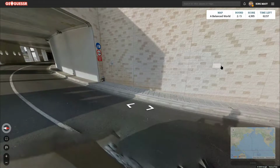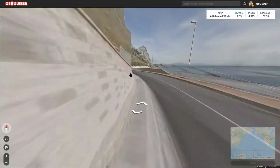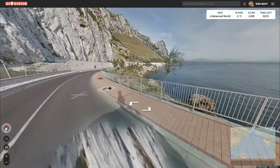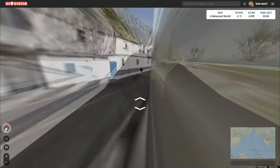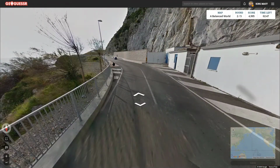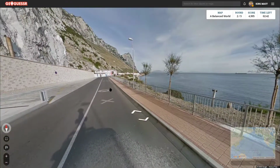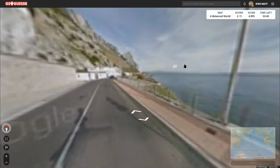Is this gonna be Gibraltar? Or Malta? It feels like we're on the right-hand side. It is Gen 3. Single white divider line. And I'm pretty sure the first one I saw was English. Which would get rid of Gibraltar, which does not use English.